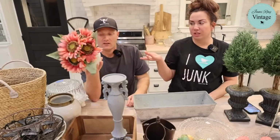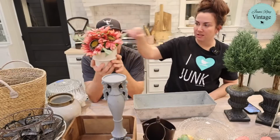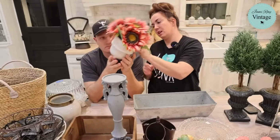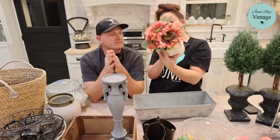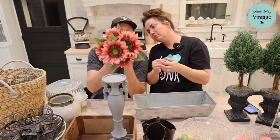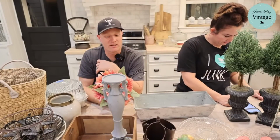So this is just a really cute plant. We picked this up with the pink sunflowers in it. I think it's going to look really good for spring, and we're not doing anything to it. We paid $2, and we're selling it for... It's on there. No. Oh, no, it's not. Maybe we're not selling it. Maybe it's just going to be a display in the shop.